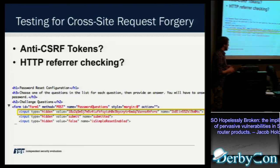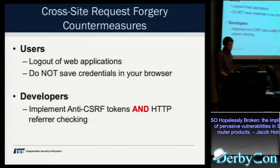HTTP referrer checking is another method that, when used by itself, is very weak. It can be bypassed, but it would take a more sophisticated attacker to bypass it and not some script kiddie. These two mitigation techniques, when used in conjunction with one another, are great. All right, so just the countermeasures. Users, every time you're done with an application, log out. If you have an authenticated session and you come across a CSRF exploit, you're going to execute a request, and hopefully it's not going to do anything bad, but you have no way of knowing.